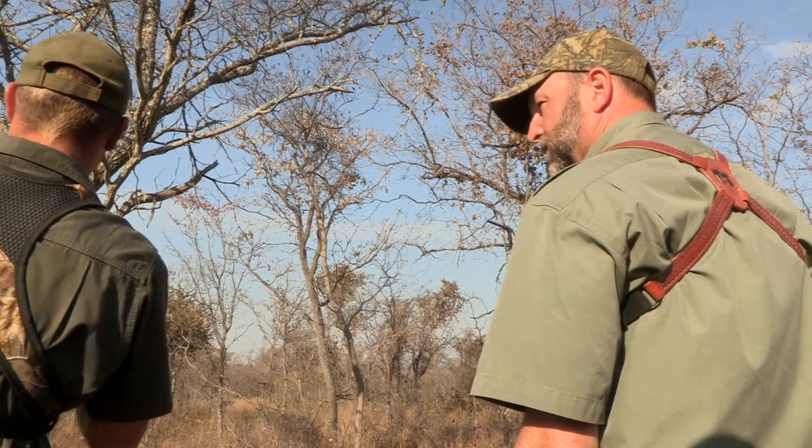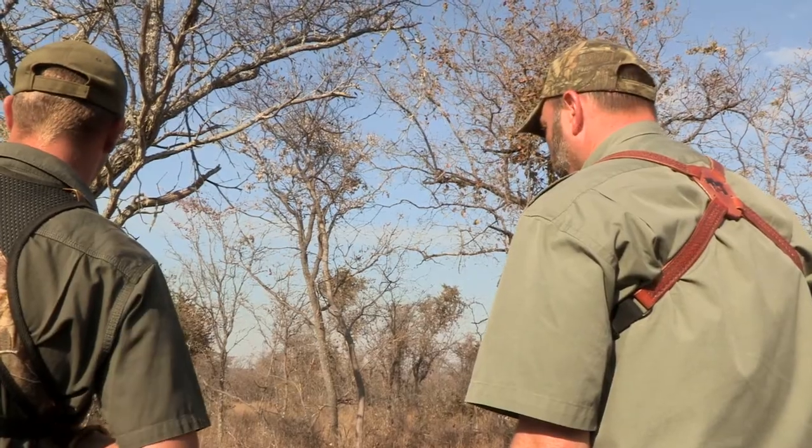Well, Dakota was looking through the brush and finally spotted a huge trophy bull. He told me that this was the bull we had to get. And being that we were down to our last day, we were going to go after this bull no matter what it took.